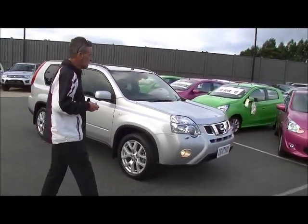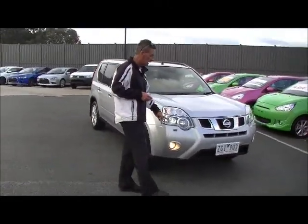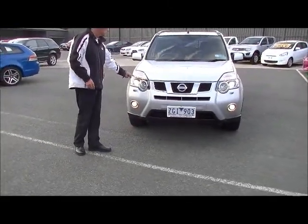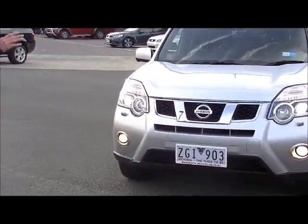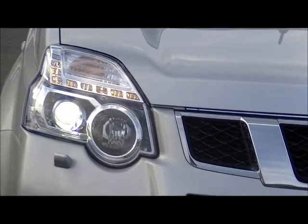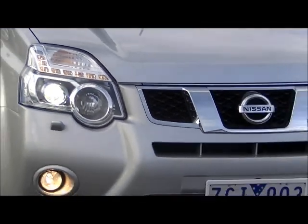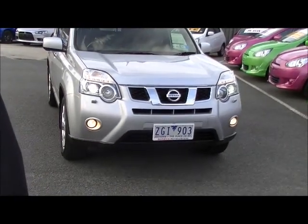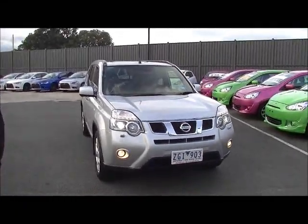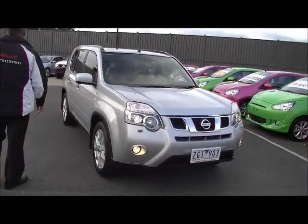As we mentioned at the start of the video, you'll notice HID headlights. We've got our headlight washers as well. You notice when the park lights are on as well, really attractive front to the X-Trail actually. Just highlight, you've got your driving lights on as well, and it really illuminates the road beautifully at night time. It's a lot of car, this car.